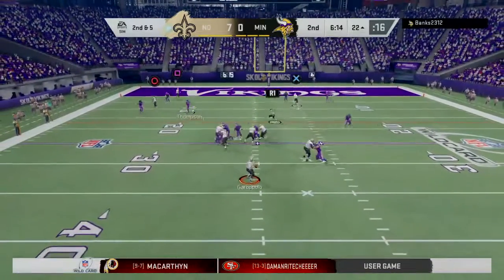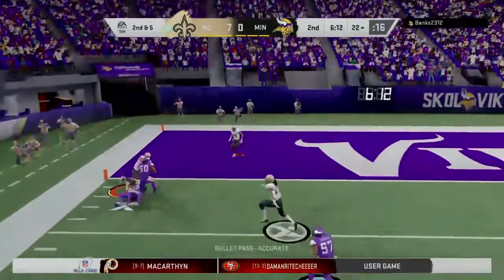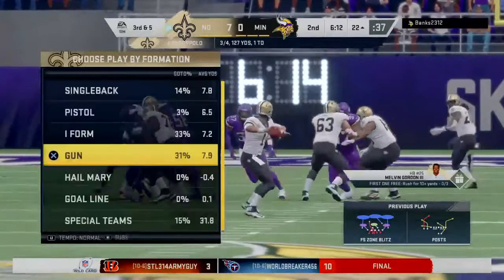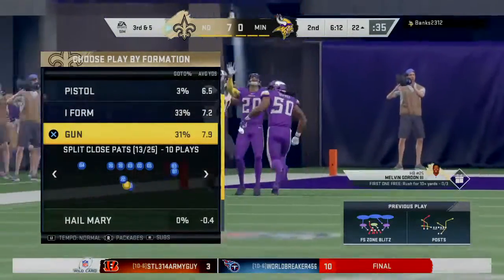Garoppolo looks to throw, and his throw's going to be incomplete. He was looking for Mike Williams that time. And now it's third down.